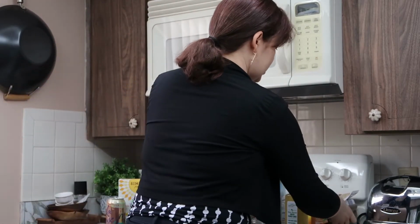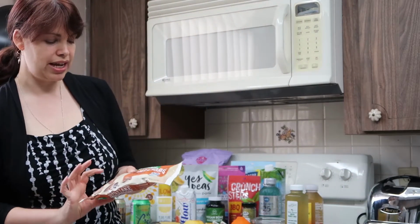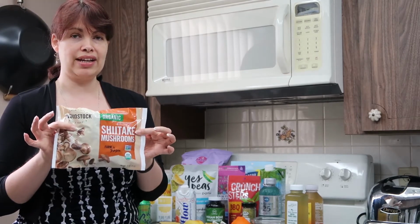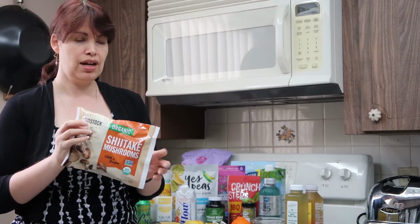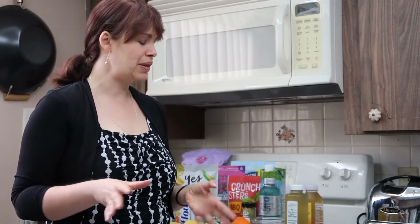Had just a couple things this time. I was looking for mushrooms and noticed that the Woodstock Organic had shiitake mushrooms. So grabbed a bag of those. Those were $3.99. And the next 2 items are a little controversial. Some people love them, some people hate them. I think it's more of how you prepare it and serve it.